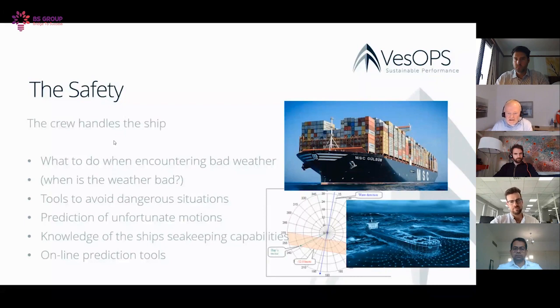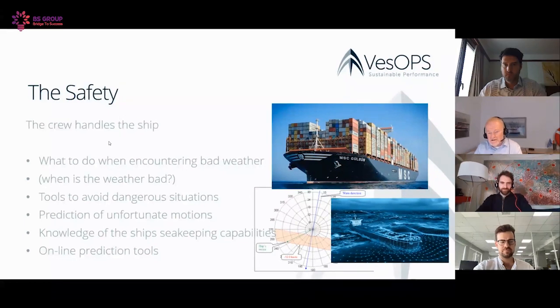So the crew handles the ship, and if we look at ships, they are becoming bigger and bigger, and specifically if we look at container vessels, they are becoming bigger, they are becoming wider, they have less engine power, and all because of a transport efficiency concern. The more cargo you can put on board a vessel, the more transport efficient the vessel will be.